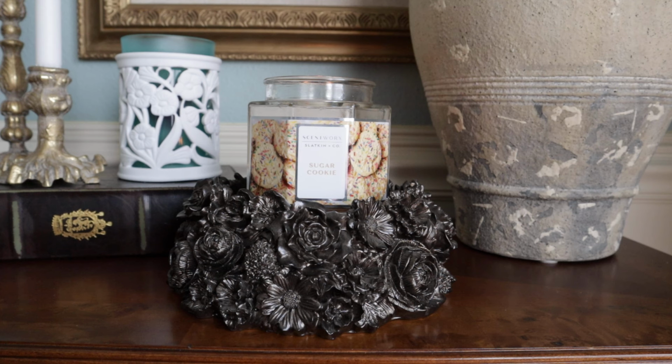So in this first video, let's dig into Sugar Cookie. I actually really like this particular scent. It kind of reminds me of a HomeWorx fragrance, and I'll tell you which one that is in a minute. But yeah, it's a lovely fragrance. I just wish that, honestly, I could smell it a lot more than what I can. So let's go ahead and tackle it in the usual review format.